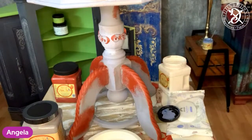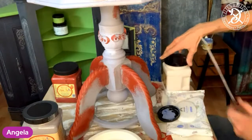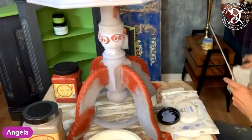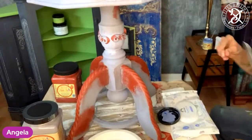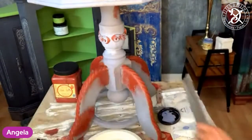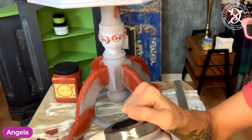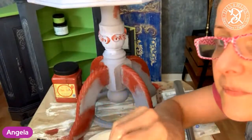So, Fluff. And let's get some Mason Dixon Gray. Open up a new jar. There's a tiny little bit left in the other jar, but I'm going to use it in a little.